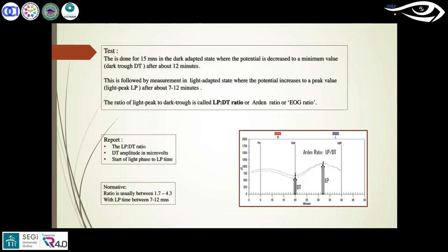So nowadays the reporting is a little different. We need to measure the ratio and also mention the dark trough amplitudes and the light peak time, the LP time. This is how we need to record the EOG. And usually the ratio ranges between 1.7 and 4.3. So anything less than 1.7 is considered an abnormal ratio. That means the EOG value is abnormal and the RPE is affected. And the LP time is between 7 to 12 minutes.